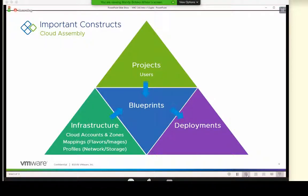The infrastructure really is made up of cloud accounts and cloud zones, as well as mappings and profiles. Mappings focus on flavors and images, and profiles focus on network and storage. Both of these components really are brought together in our blueprint, and you may be familiar with the concept of blueprinting, but it allows you to define the infrastructure and the application details in a common format and common language, and then that can be translated by Cloud Assembly into cloud things. So that could be VMs, networks, storage, or anything that you can define there.